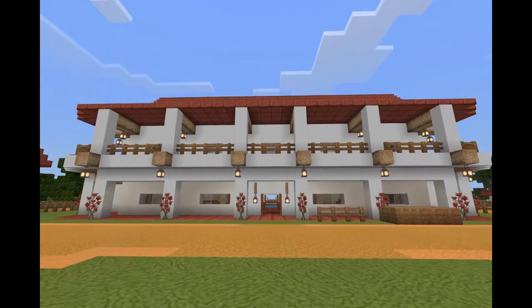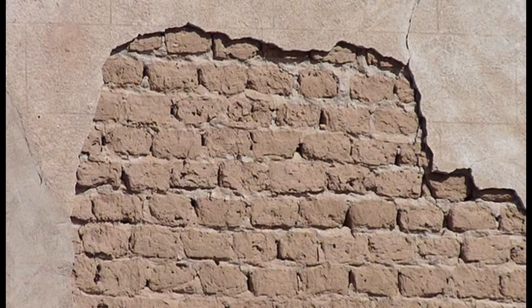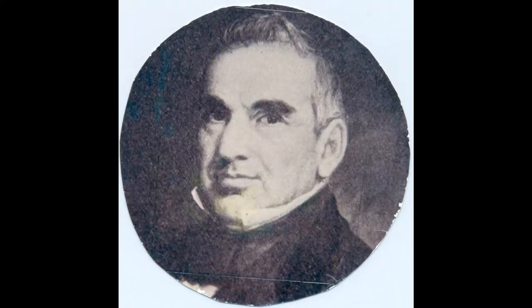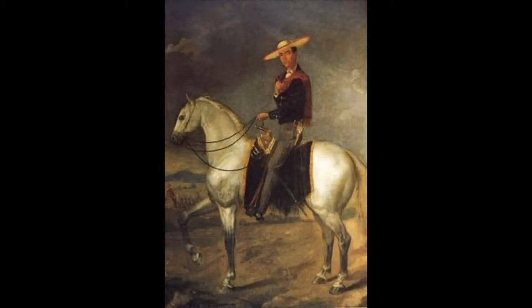Over here is where the main house is located. This house is modeled after Rancho Los Cerritos during the Temple period. Most of the houses were made from adobe bricks or wood and then covered with adobe plaster. The Temple period, named after Juan Temple, lasted from 1844 to 1866. The house was built during the golden days of the Rancho period, which were considered 1833 to 1846.